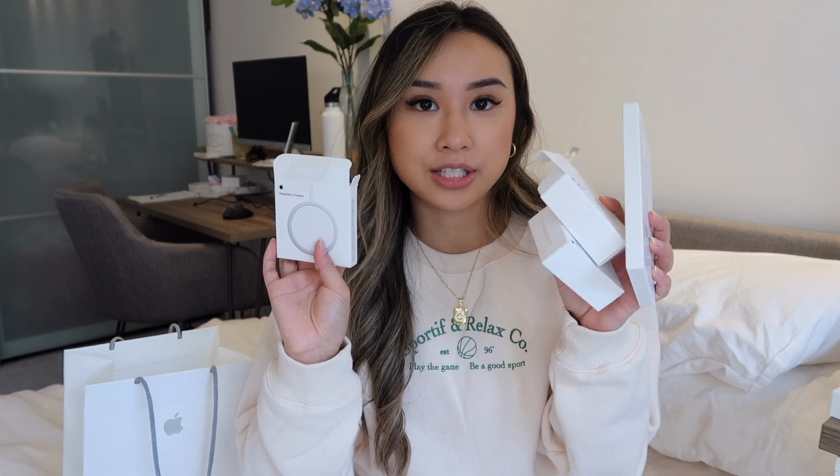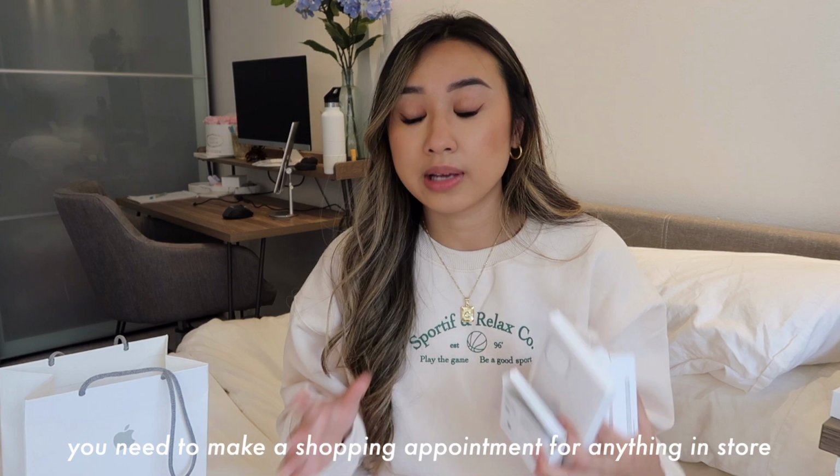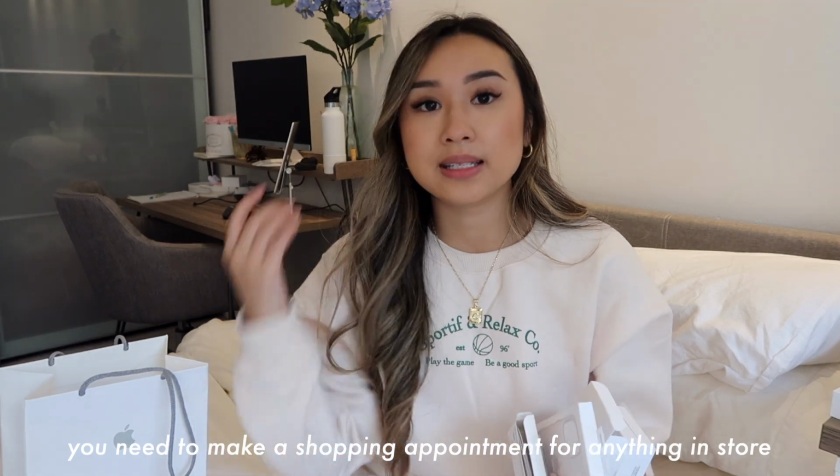So for all of the accessories that I ended up picking up for my phone, I did go into Apple. FYI, you do have to make a shopping appointment with Apple before you go in. You cannot just walk in. I did make that mistake the first time around, so I'm trying to save you guys from that mistake. So please make an appointment for the store and the time and the day that you plan on going in. They're super nice there. You do have to say that you're making a shopping appointment. They also offer the Genius Bar appointments.